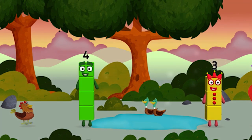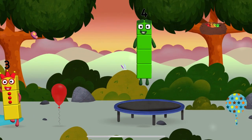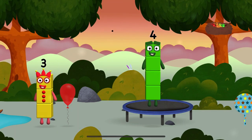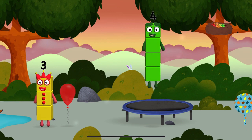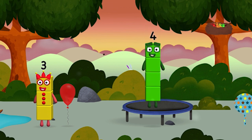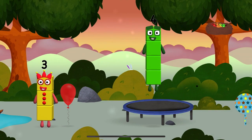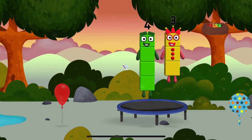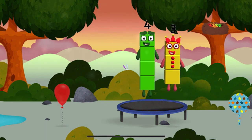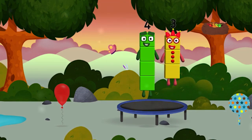Which number block did you find? I am 1, 2, 3. Three blocks. Me. I am 4. Have we met before? Four birds in a nest. I am 1, 2, 3. I am 3. Look at me! I can juggle 1, 2, 3. I am 4. Have we met before?